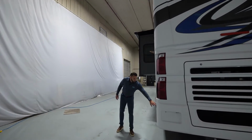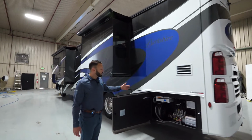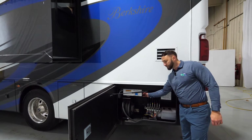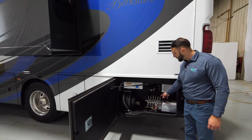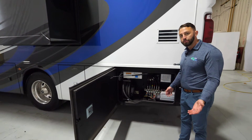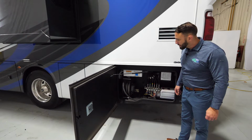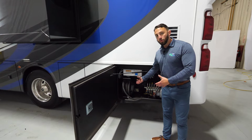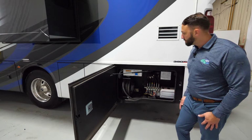Moving on to the driver's side, this first compartment back here is where you have your 2000 watt pure sine Magnum inverter. You're going to have your hydraulic controls here, with the equalizer for your hydraulic leveling jacks, and then that big full wall hydraulic slide on the passenger side. What's new for 2023 too is we do now have a power cord reel option here in the Berkshire. So that's a good added benefit for you.